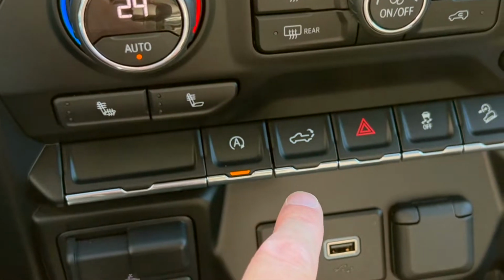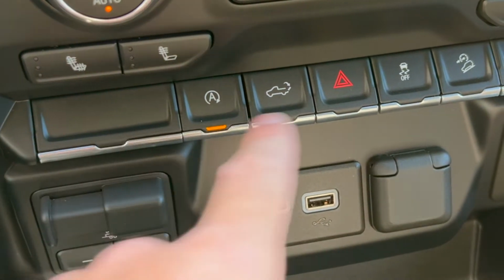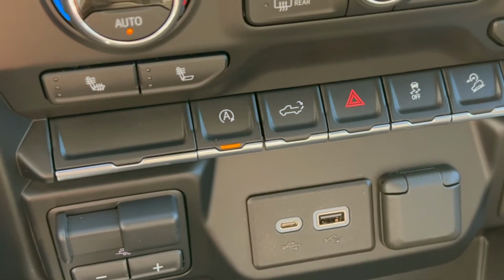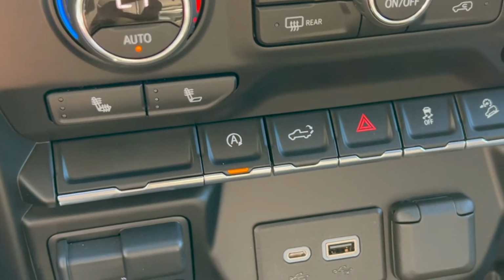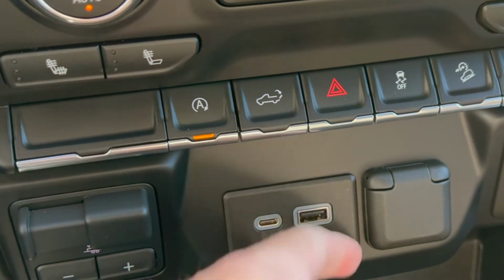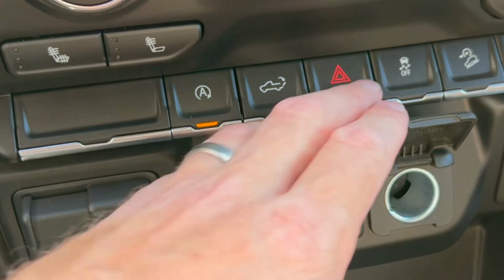Down here, tailgate button, very simple stuff, nothing too much. Of course, if you get more advanced features, you can get more advanced options there. And again, I just think this is equipped well for what it is. Coming down here, USB and USB-C and 12-volt port, that's really all you need.